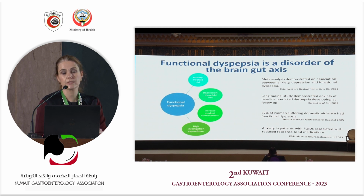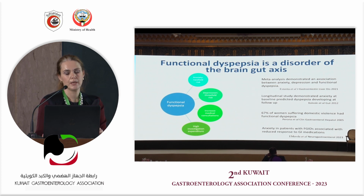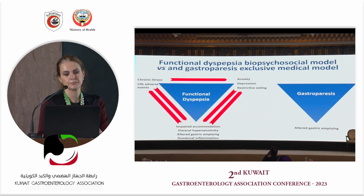Anxiety is more common in patients with functional dyspepsia. Longitudinal studies actually demonstrate that patients with anxiety and low mood have increased risk of developing over time symptoms of dyspepsia. More than 60% of patients suffering domestic violence have symptoms of functional dyspepsia. And anxiety in patients in general with functional gastrointestinal disorders is associated with reduced response to typical gastrointestinal medication.